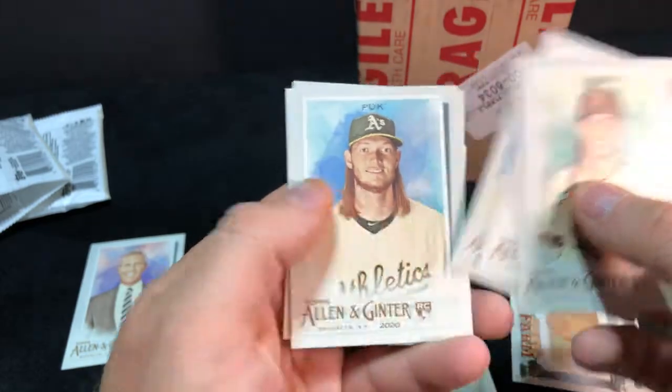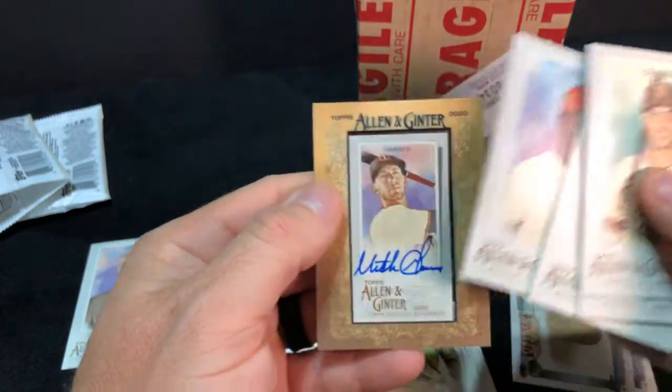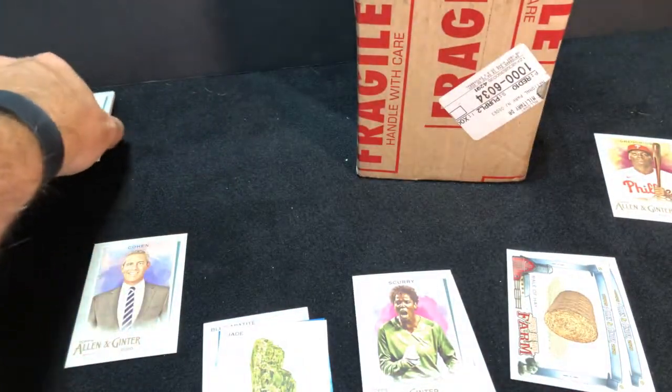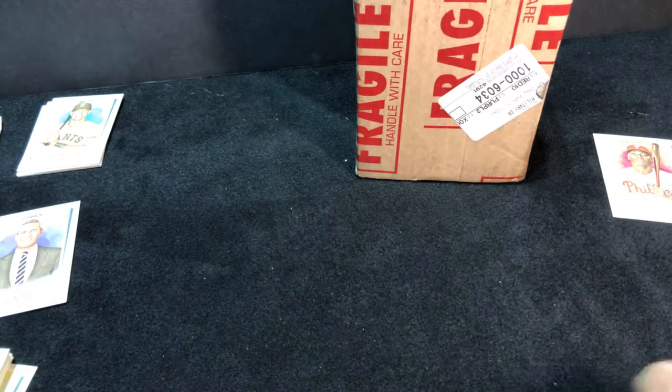Not bad. 2 pucks. Regular and a mini. Rosario. Aquino. And there's my hit. Mitch Garver auto. 1 card auto. Can't beat that. All right, so we're going to stick these to the side. Now we're going to do the PSA submissions.